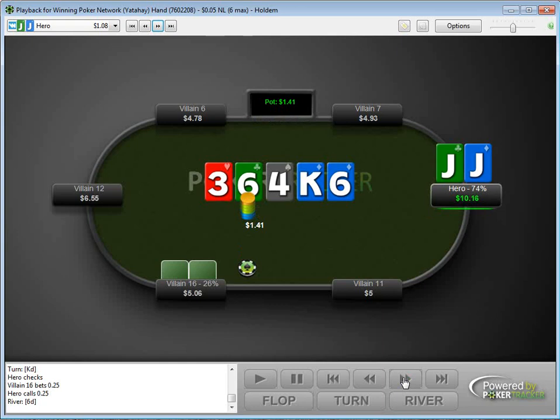And now we get another 6. So this was definitely an interesting spot here. Of course, I check it again. And again, he bets really small, giving me 18% pot odds to call.